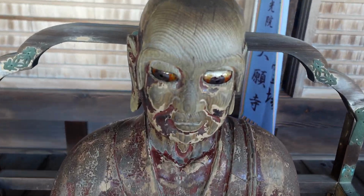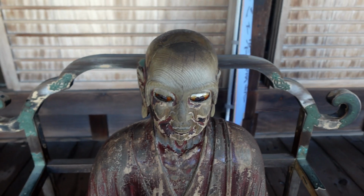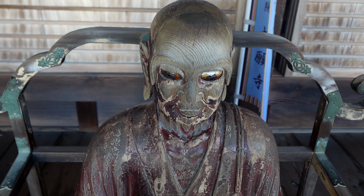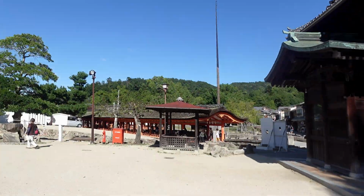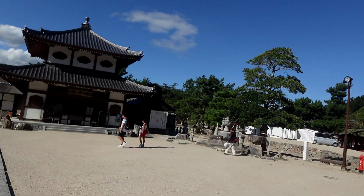This is hands down one of the most creepy looking statues I've ever seen. Look at this. More of these kind of shrine type things.